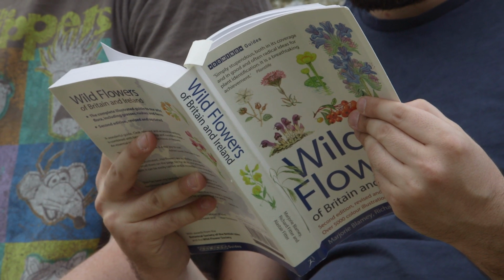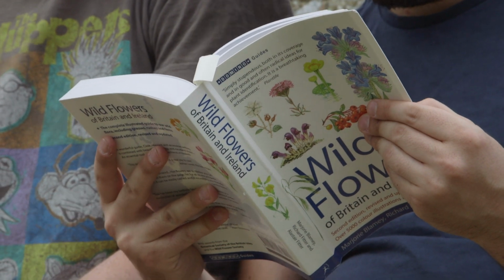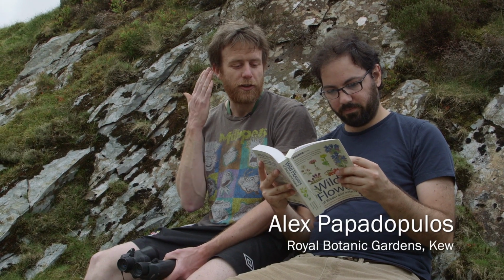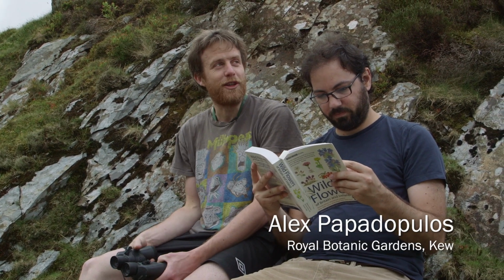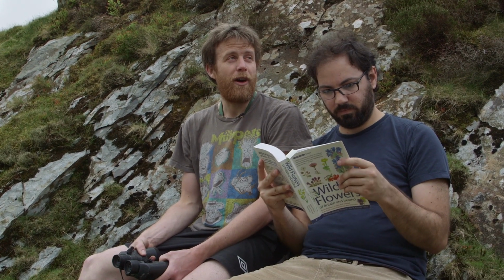What we've got here is a book full of small flowers that look virtually identical. But this is why we're doing this, because this is why DNA is such a great way. If you can just ping it in the sequencer and get the answer, that's a hell of a lot quicker and more accurate.